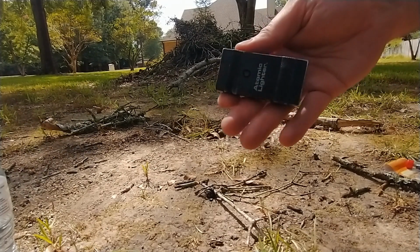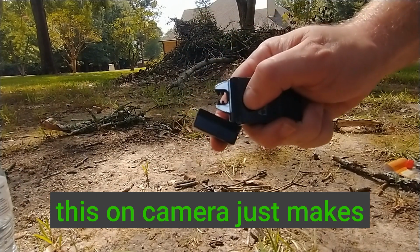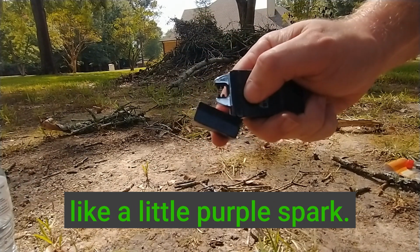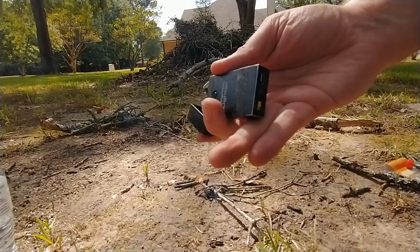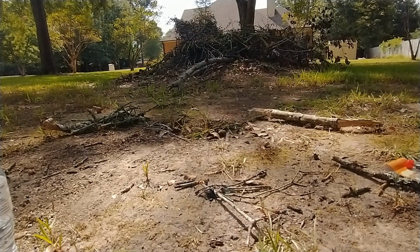You can also do something like this, which is called the atomic lighter. Just pops off. You probably can't see this on camera. Just makes a little purple spark. It's a USB powered lighter. It'll serve the same purpose as that, and it'll light everything up.